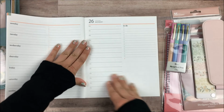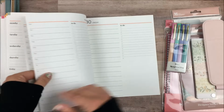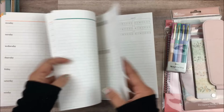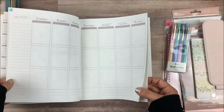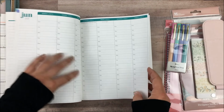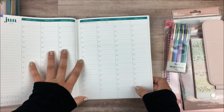And then we have, this is the 7x9 daily duo layout. And I think there's a week worth of those pages, so you could actually still try out the daily for a full week. And then we have the June dashboard, and then I think it rotates through all of the different layouts again. And it's giving you different designs for each week.